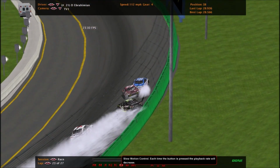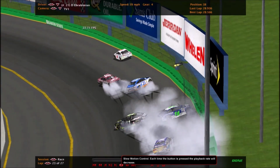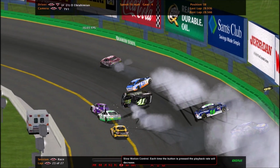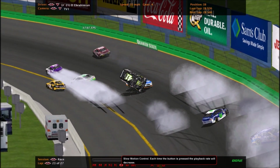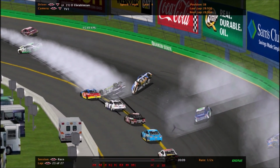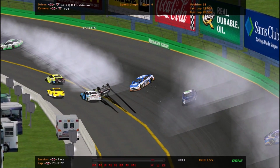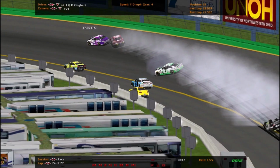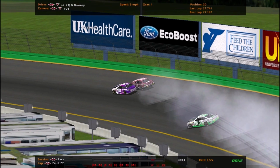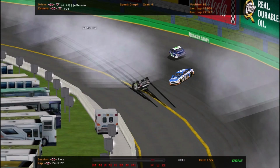Oh, and hard into the wall right there. A couple of hard hits. Fix of Maria Valera getting collected. Oh man, that was a big hit right there by the 32 of Nathan. 41 actually goes upside down. I don't think anyone else hit him right there, but a major incident here late in the race. Hopefully the 32 and the 41 are all right. Those were pretty big hits there. But that's what brought out the yellow.